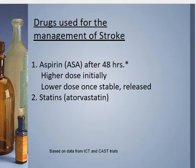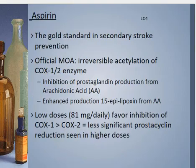And then the other group of drugs that are really important for the management of stroke patients include statins, specifically atorvastatin, and that was based on a clinical trial. From a mechanistic standpoint, I'm sure you all know how aspirin works. It's a COX-1, COX-2 inhibitor. At the lower doses, we tend to favor the COX-1 enzyme, which is specifically found on platelets.